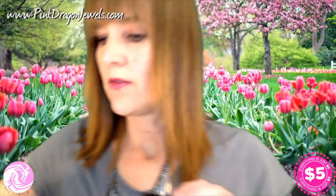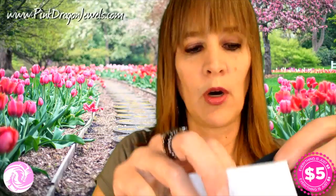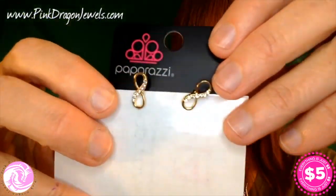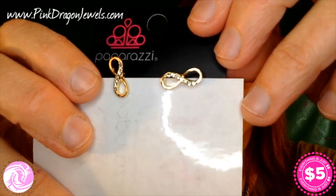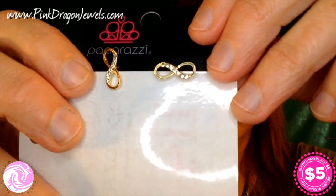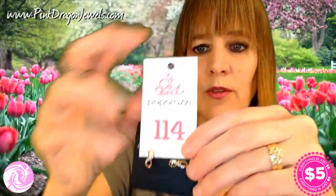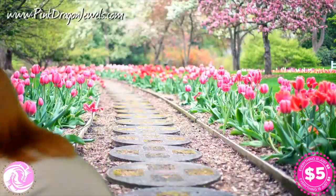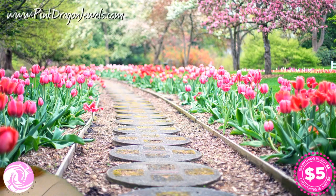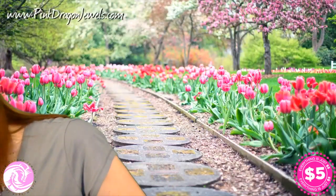Here I have some gold posts. 114 if you like posts. These are beautiful. A little infinity symbol. Gold infinity symbol with a few white rhinestones in there. So cute. That's number 114. And then here is a pair, number 35. Oh, you like 90. Okay, you got it.